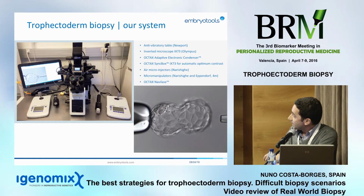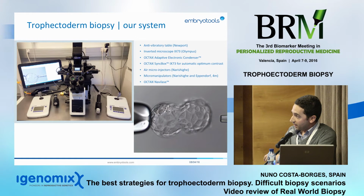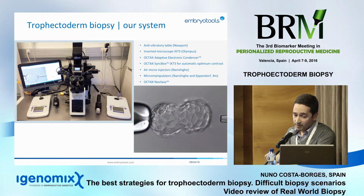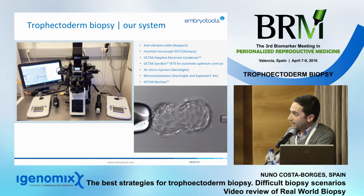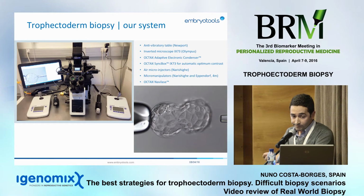We also use microinjectors. We have both oil and air. Those that we work with now are the ones with air because they're very convenient. We don't need to worry about air bubbles or refilling the deposit with oil because it's simply air and it's very good to work with.